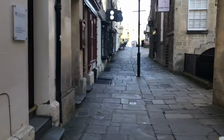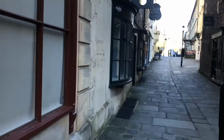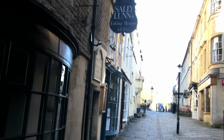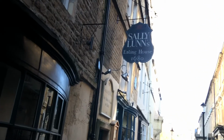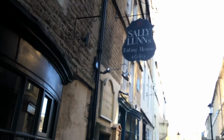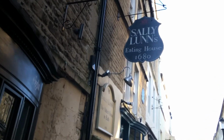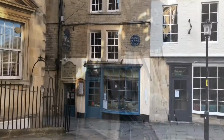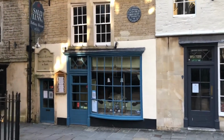Going back into the old town, Sally Lunn's eating house claims to be the oldest house in Bath. There are 2 dates on the outside, 1680 and 1482, which suggests that it was rebuilt at some time. In fact, the origins of the house are even older. The earliest floor level dates to around 1150, and Roman remains have been found in the cellar.